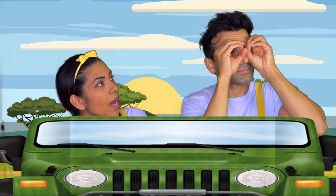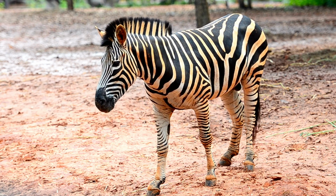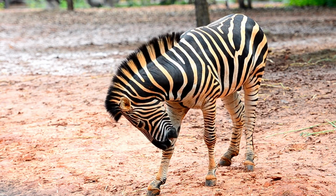Little Pod, do you happen to know what animal this is? Wow, I believe that's correct. He said zebra. Zebra. Wow, with a Z. Such a cool zebra with so many stripes. Lots and lots. Well, let's keep going.